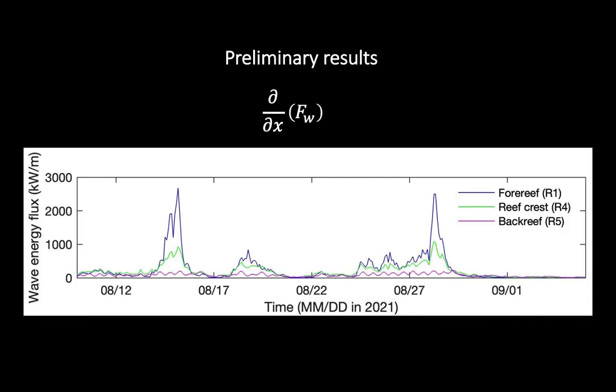We're still working up the data, as you can imagine, but just as a quick look at it, this is 3 weeks of data looking at the change in the wave energy flux at the forereef, the reef crest, and the back reef. And you can see as the waves arrive at the forereef, as we move shoreward, the waves are attenuated, particularly during the large wave events.